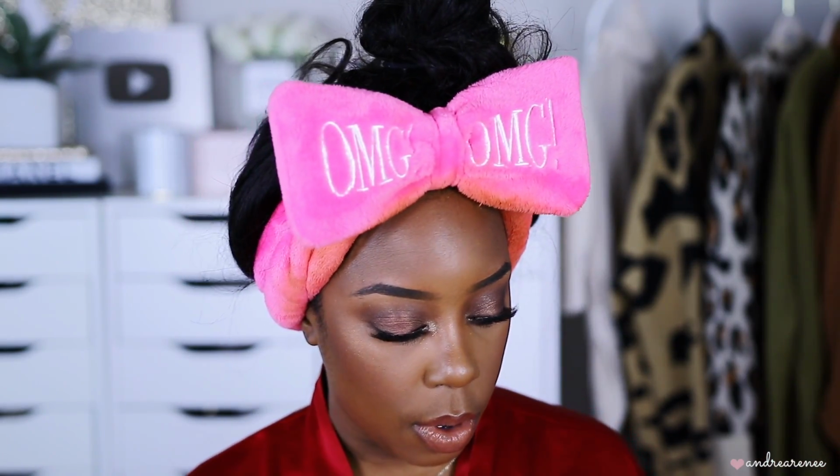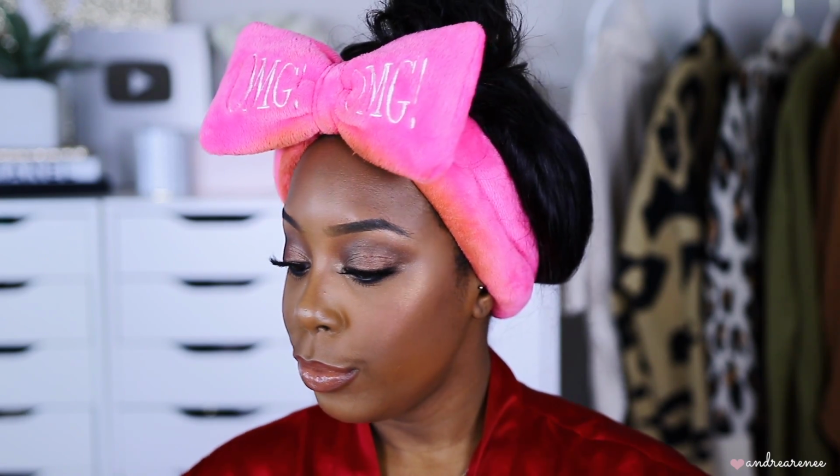And I wanna go on top of that with this Hourglass Gloss in the shade Strike. This is another nude color. I feel like I honestly don't need a gloss on top of the lips, but I just wanna be extra and just put on some gloss. Just a little bit though. And that is the look. All right, so this is the completed look.